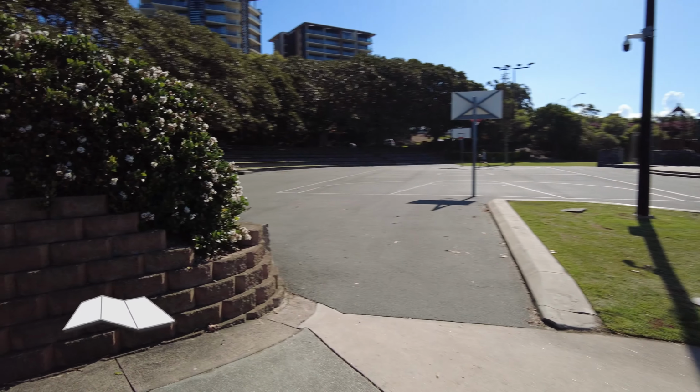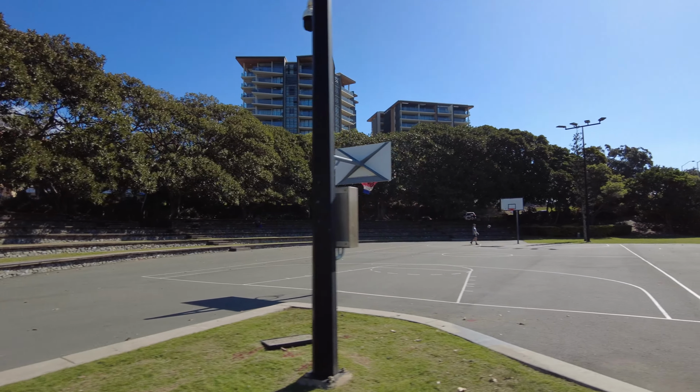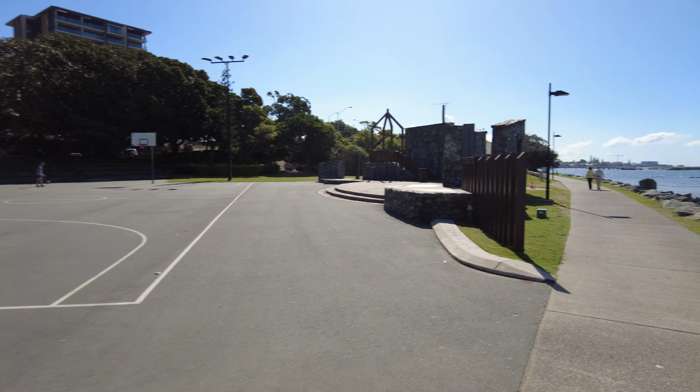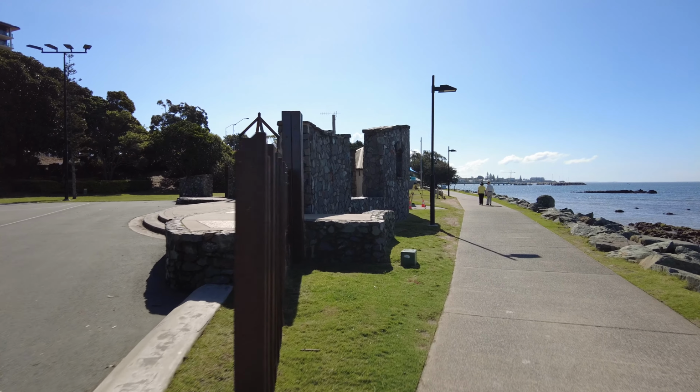And over here, there's an amphitheatre area with a basketball court and this cool monument. I love this place. Let's check it out.